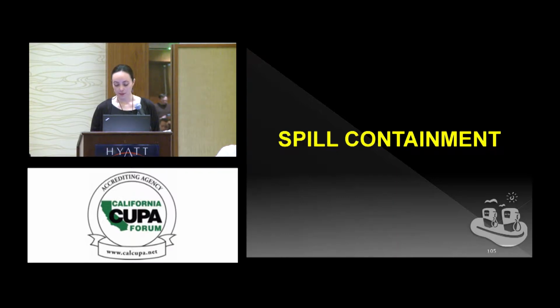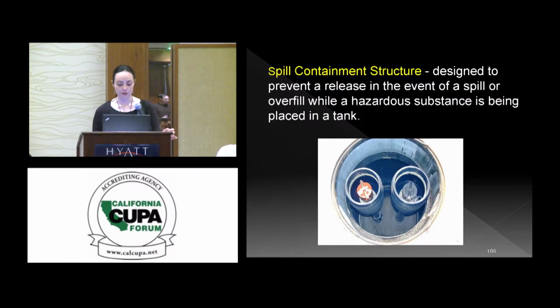So spill containment, what is it? This is a photo showing two spill containments, also called spill buckets. And the one that we see with the black cap, that's the fill tube. That's when there's any delivery into the tank. That's the drop tube where the delivery person actually hooks up the hose and delivers fuel into it. The other spill bucket with the orange cup, that's the vapor recovery, to suck up all the vapors that are going to be released during the delivery.